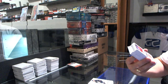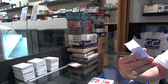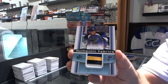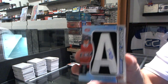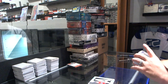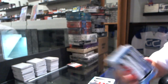For the Montreal Canadiens, rookie fabrics jersey of Nathan Beaulieu. Nathan Beaulieu. For the St. Louis Blues, number to 35, beautiful four-color patch, Chris Stewart. Chris Stewart, four-color patch. For the Montreal Canadiens, draft day marks, number to 35, Nathan Beaulieu. Nathan Beaulieu. For the Washington Capitals, draft day marks, Tom Wilson. Tom Wilson, draft day marks.